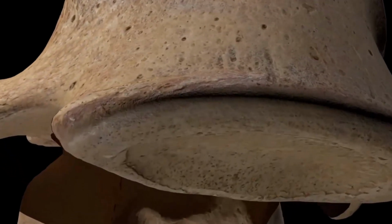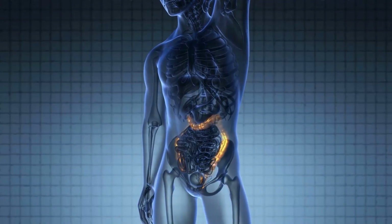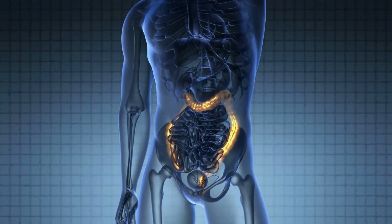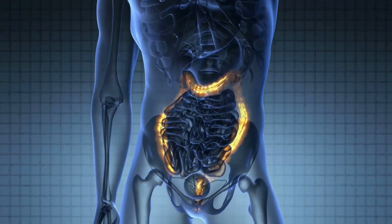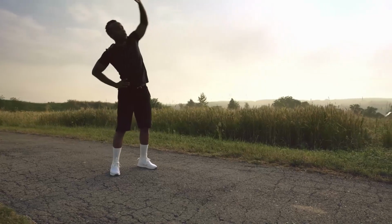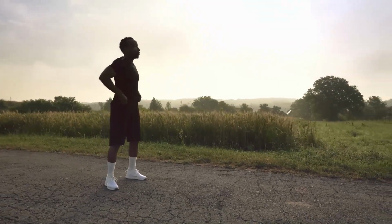Without enough calcium, bones become brittle. Vitamin D helps the body absorb calcium, so without it, your bones won't be as strong even if you consume enough calcium. Another cause is a sedentary lifestyle. Bones need regular physical activity to stay strong.